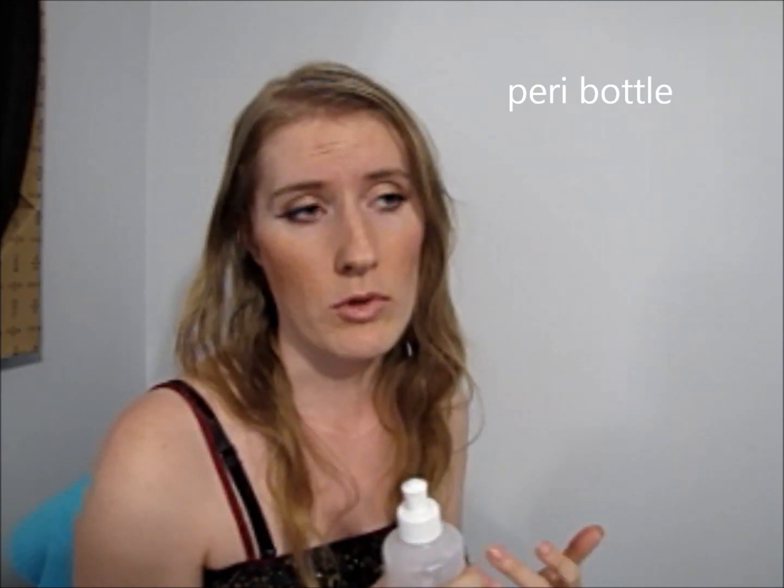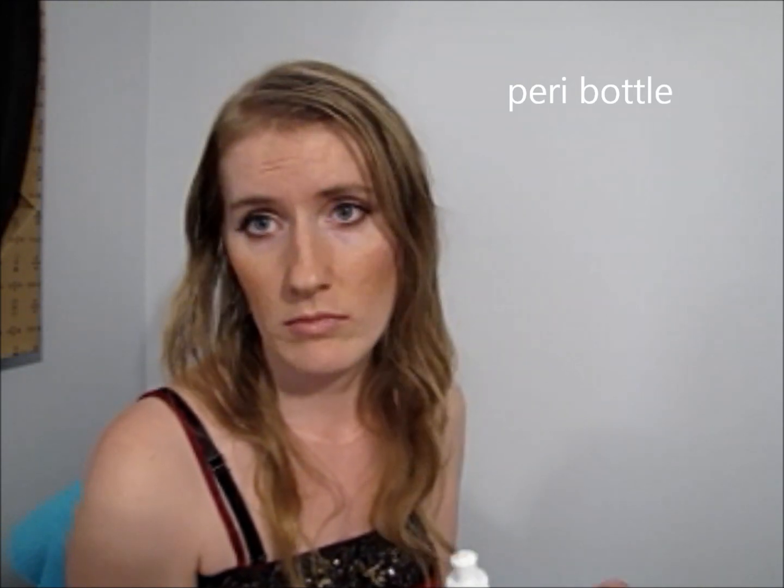Something you can expect to have from a midwife is a peri bottle, and this is what it looks like. What this is meant for is if you do happen to cut or have some tearing down below or any kind of stretching, this is very helpful for when you go to the bathroom. What you do is you just fill it up with warm water, and every time that you are going to go to the bathroom, it's always nice to have someone help prep this for you, but you can do it while you are on the toilet.